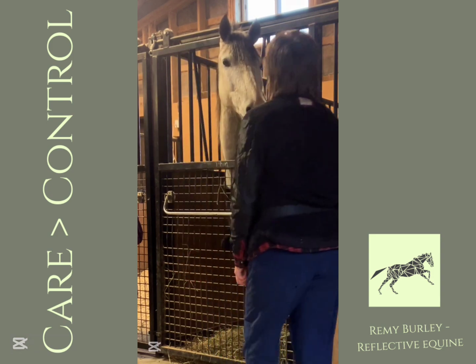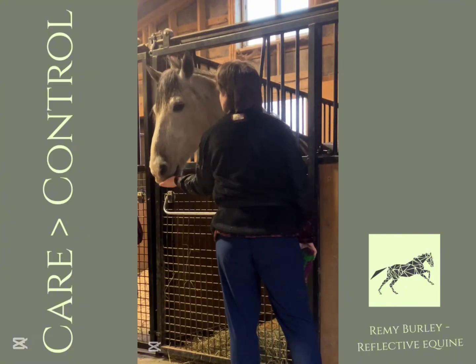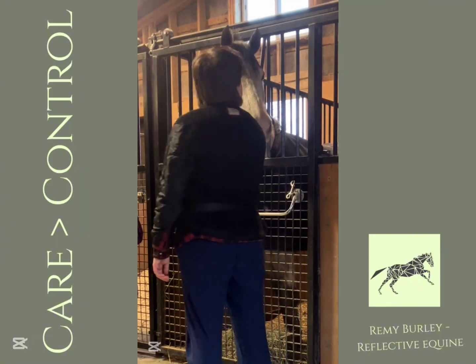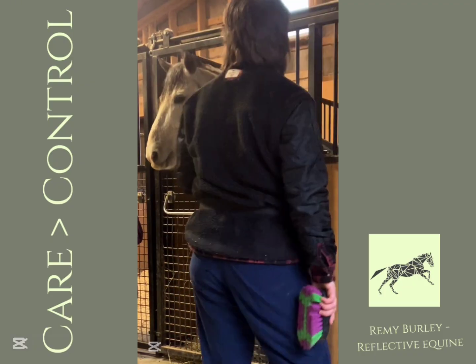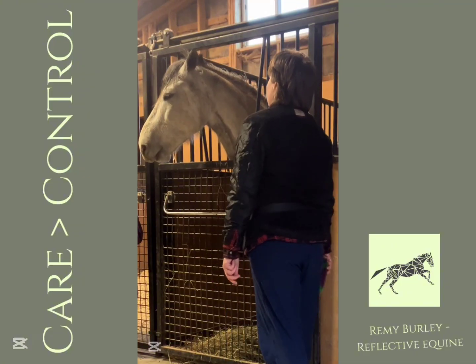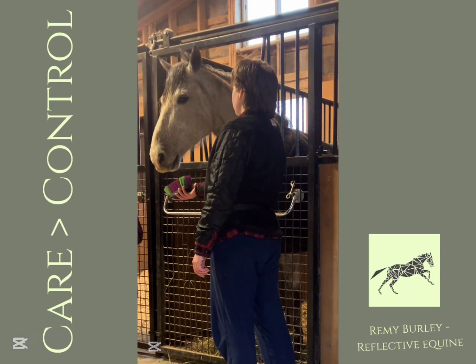Here he notices something in the distance, so I take a step back. I give him a food reward to see if he will just get back right into the game, but there is something going on out there. I look just to make sure it's not something right outside the door, and when he's ready, I start the game again.